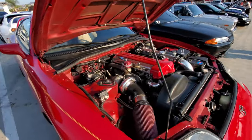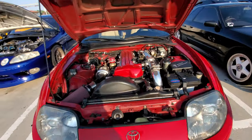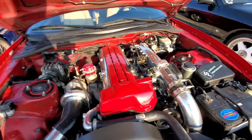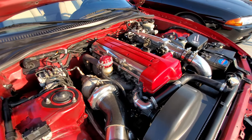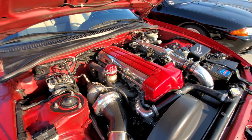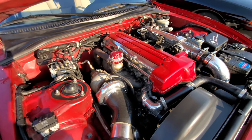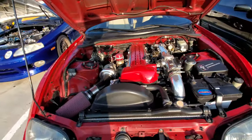And still one more, another super turbo. They all been converted to single turbo setup. As I said, the Supra used to be a twin turbo setup. There was a small turbo and a big one. The small one spools up faster. The big one takes over at a higher RPM. These guys just replaced it with one big one, even bigger than the factory one.